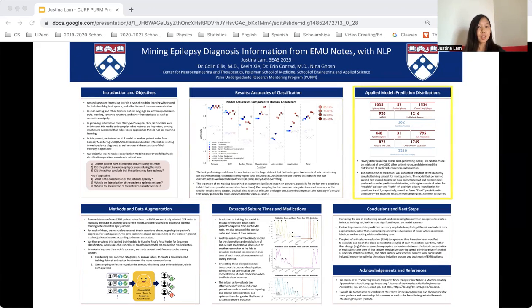We then applied this best model to our entire dataset of over 2,600 patient notes and calculated the distribution of predicted answers to each of our 6 questions across all notes.